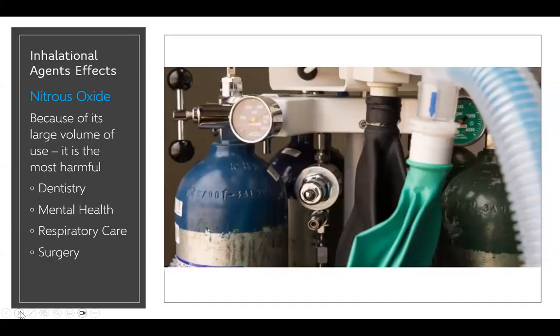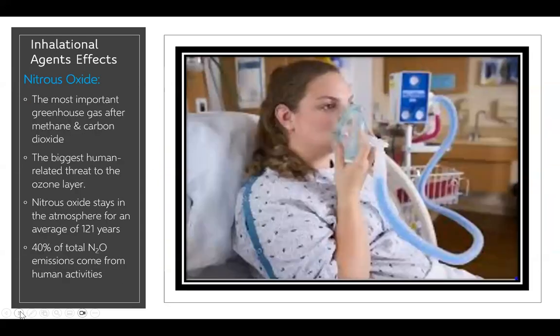So I want to come back to nitrous oxide because I want to talk about the fact that it's not just our operating rooms that are using it. It's being used in dentistry. It's being used in mental health facilities. It's being used in respiratory care. And then I have to mention ourselves. In Europe, nitrous oxide is on one of these machines. We haven't really adopted that here in the United States as much, but pregnant women who are in labor and they're not getting comfortable, they can breathe a little bit of nitrous oxide, get comfortable, and come back.